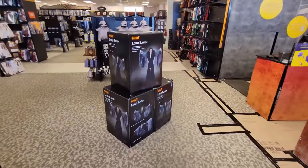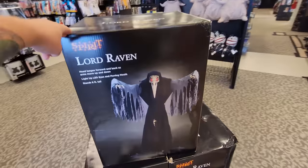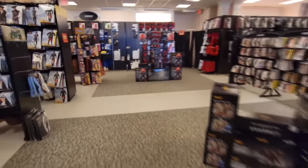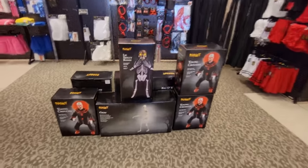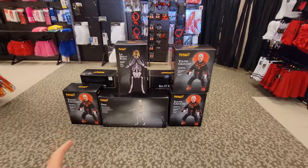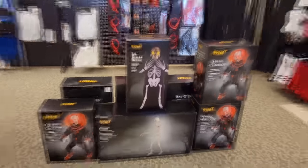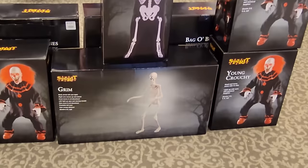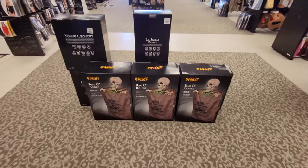I'm kind of surprised how many of these we're actually seeing in the stores, because I thought he would be hard to find, but they're getting more shipments now. Oh my gosh, guys, I can't stand it. I'm seeing so much awesome stuff in here. Look at this. The first store I've been in that actually had young Crouchy for sale. They have three of them, and a little Skellybones, and a Grimm. And on the other side here, they have three Bagabones. I'm so excited, I can't stand it.